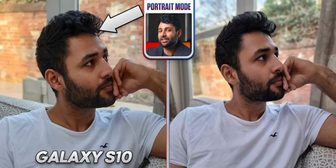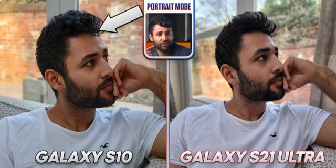And what makes this more frustrating is the fact that Samsung has done portrait mode just fine before. Like, take these two photos. Which one do you prefer? This one, right? There's less distortion and the background blur just looks a little more natural. Well, this photo is actually taken on the 2019 base Galaxy S10, a phone that you can now get for like $400. This one is the 2021 Ultra.